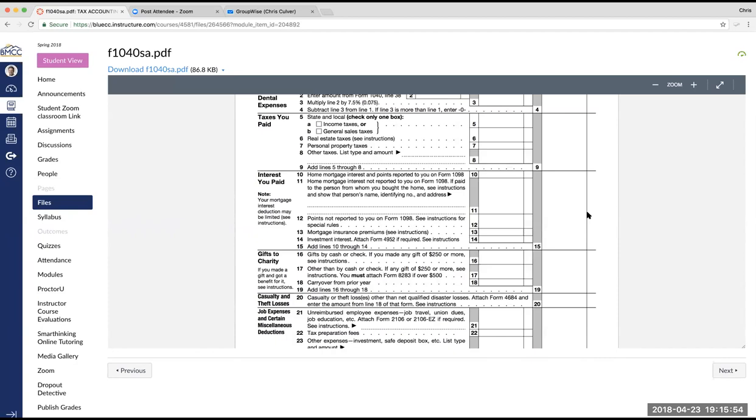Two kind of more complicated areas of charity. One is if I give stock. So let's say I buy stock for $5,000 and then 20 years later it's worth $50,000. If I sell it, I would have a $45,000 capital gain that I would have to pay tax on. But if I give that $50,000 worth of stock to the charity, I not only do not pay tax on the gain, but I get a $50,000 tax deduction.